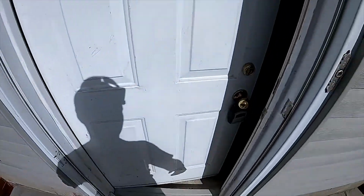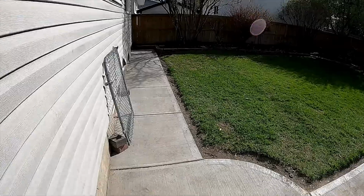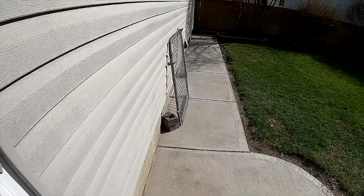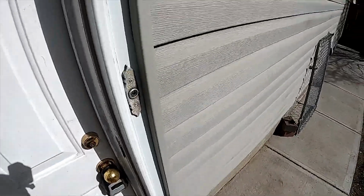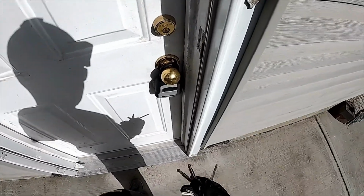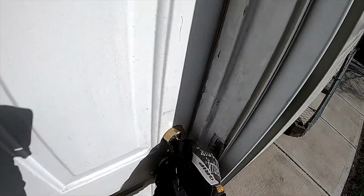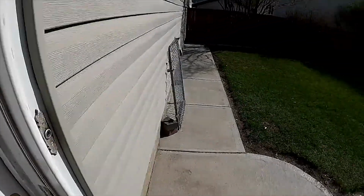And I'm getting way too hot. Way too hot. Way too hot. And then it was bright again. But yeah, they just covered up over the milk door with new siding. So there we go, house tour.